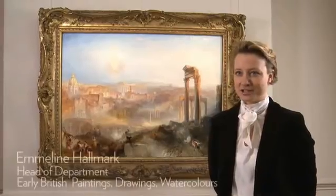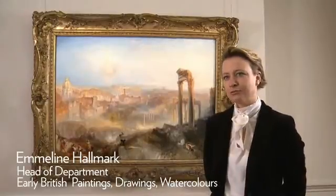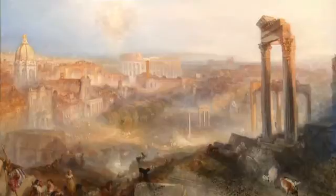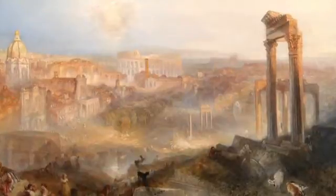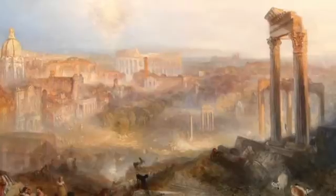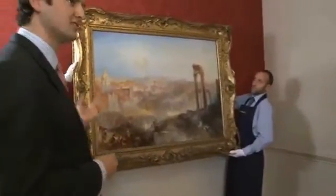I couldn't be more excited to tell you about this painting that we have coming up for sale. It's called Modern Rome Campo Vaccino, and it's by arguably Britain's most popular artist, J.M.W. Turner, Joseph Mallord William Turner. It was painted in 1839, and it's one of only 5 Turner paintings of comparable stature and importance left in private hands. The estimate is 12 to 18 million pounds, and the sale will be on the 7th of July in the evening.